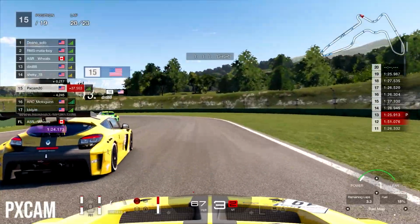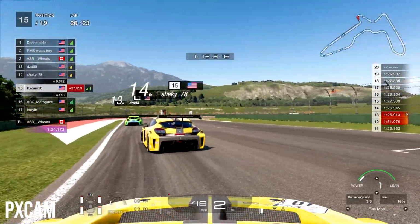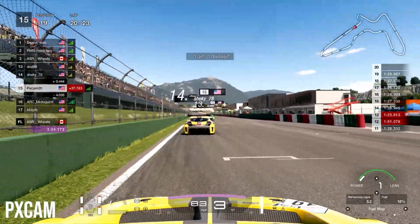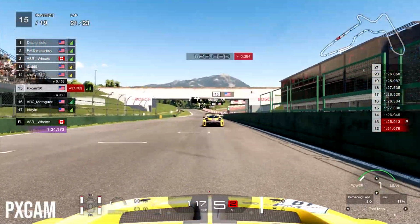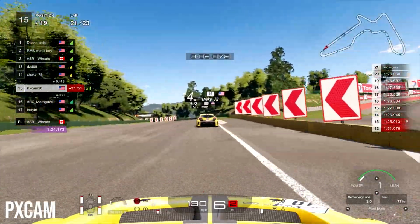I'm keeping an eye on the fuel as well, because we only have enough for about 3 laps, and look at that on the board, there's only 3 laps left. So it's going to be kind of tight here at the end, where we have to worry about fuel management, but not only that, abusing these hards as best as we can and maximizing their potential, as we're staying right behind Shecky heading to turn number 1.